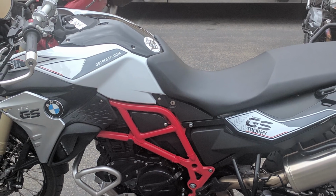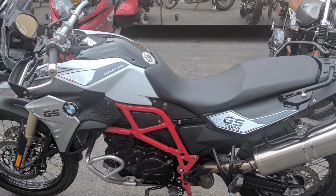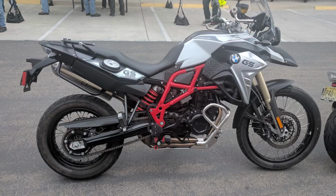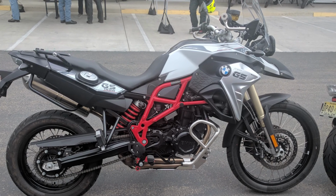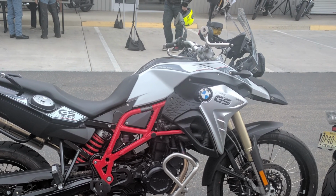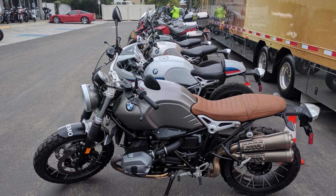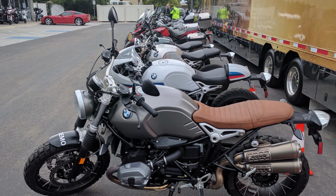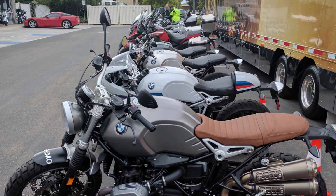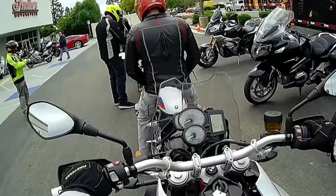Here is the GS Trophy F800 BMW. First time on one of these. I've been wanting to ride these for quite a long time now. I'm pretty excited about this. It does have the lowered seat on it, so I hope that the lowered seat can not make me cramp up too bad up here. It's only about 1.5 inches lower than the standard, so we'll see how that goes.